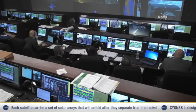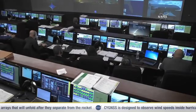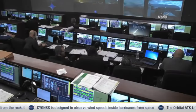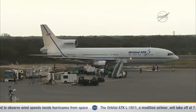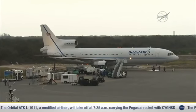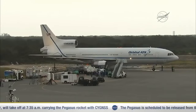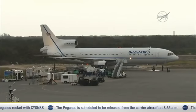There's been a slight change to our T0 time based on the latest analysis we have on our collision avoidance quotient, and we are now targeting a drop of the Pegasus at 8:35 a.m. And that is purely just to avoid any objects on orbit that might be within a certain distance of the flight path of the Pegasus rocket.